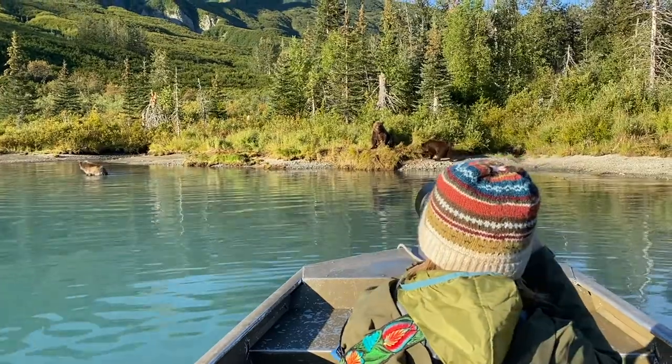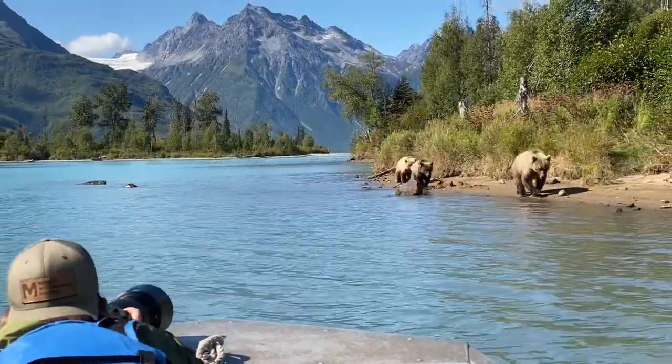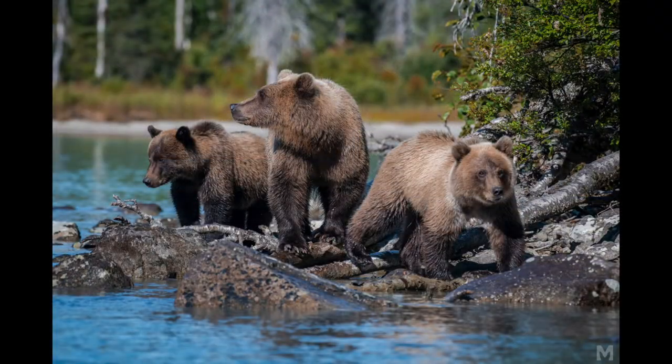Wow. And I mean, you're right there. You're up close and personal. You're in a boat. It's something that I know I'll cherish forever. There are shots that you don't see anywhere else.